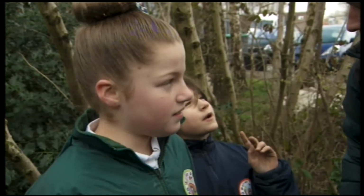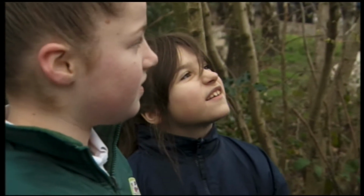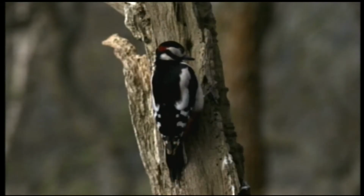I have seen a woodpecker, actually. What colour was that woodpecker? Kind of had a red head. That's probably a young great spotted woodpecker, and that's the one that's going drumming into the trees this time of year.